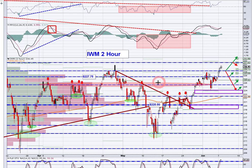As I said, I think the mega level on IWM is 225.50. I think as long as it holds that, there's an upward bias. If it loses that level, 225.50, then I would be a lot more cautious on the long side. You don't want to give back this breakout and make it look fake, and that's what it would look like if it came back into this big trading range.